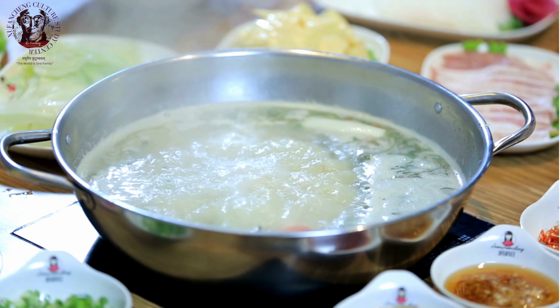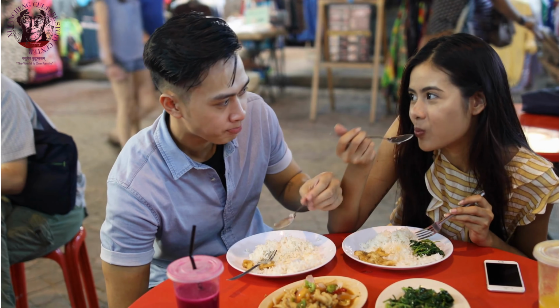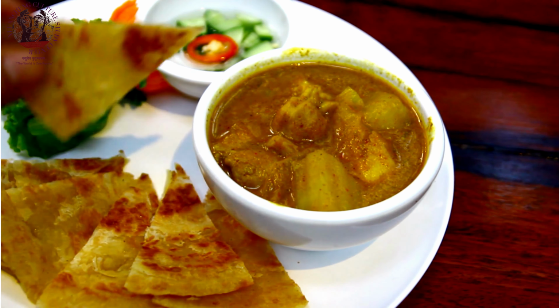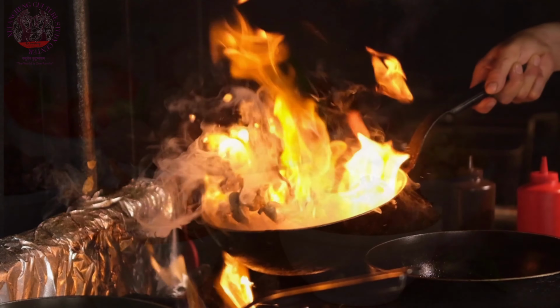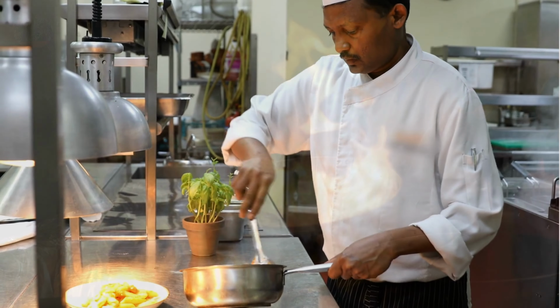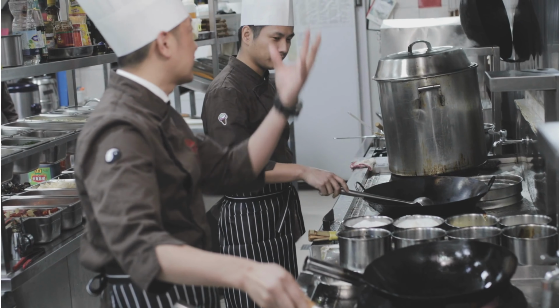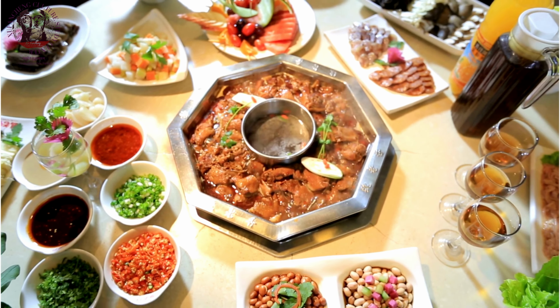But what sets these two cuisines apart? Is it the bold and spicy flavors of Indian spices or the delicate and fragrant essence of Chinese herbs? Let's find out. From the fiery vindaloo to the savory masala, Indian spices bring a bold and robust flavor to the table. Chinese herbs, on the other hand, are used to add depth and complexity to dishes like hot pot and wonton soup.